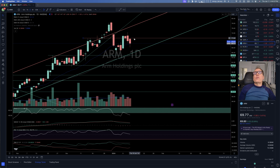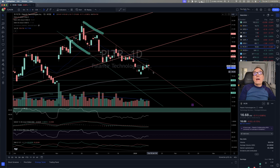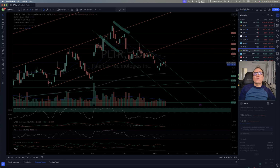ARM is down 1.4%. That's perfectly fine. Let's hope that it comes back to this support and bounces on this. We have lost stochastic over 60, so we should be coming down a little bit more. Palantir, we have broken the downward support, and now we are just going sideways. I would not get back into it until 778 right here, or even 1842, and also a good stochastic. So let's just wait on that one.